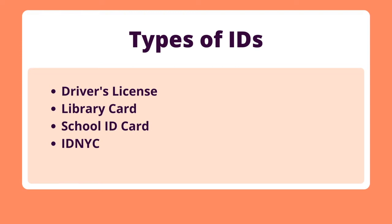A school ID card is also an acceptable form of identification in New York. If you are in high school, you can speak to your advisor or guidance counselor about obtaining a school ID. Colleges and universities typically give students school IDs as well.